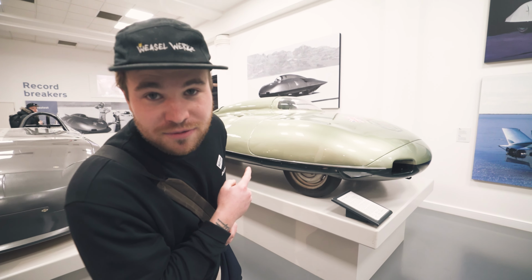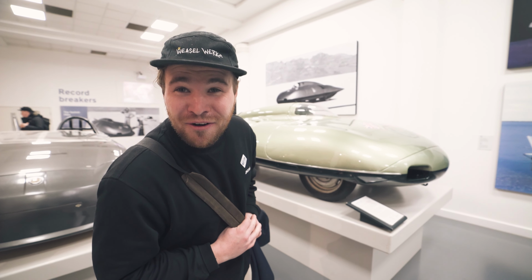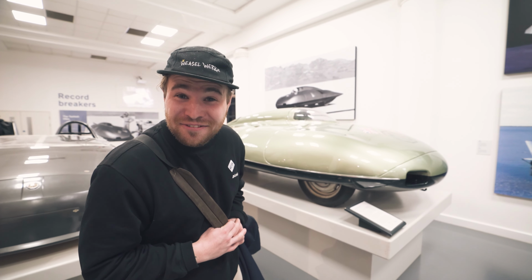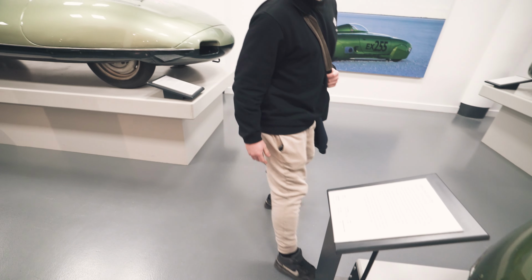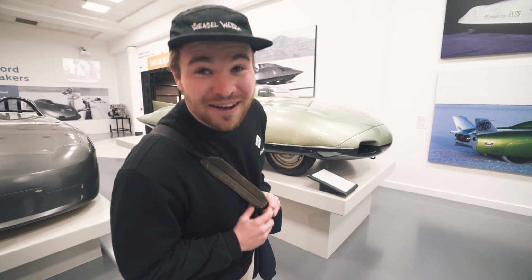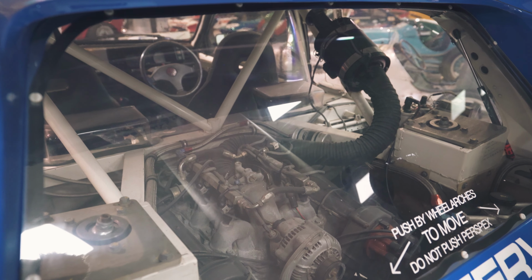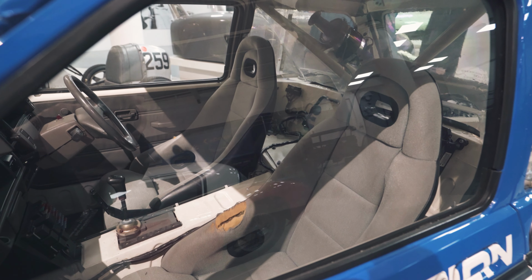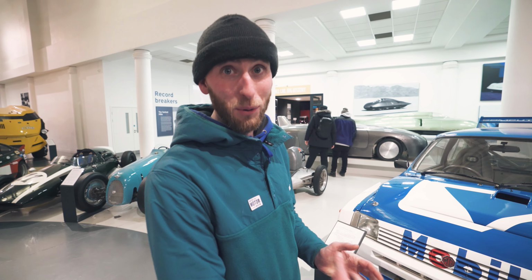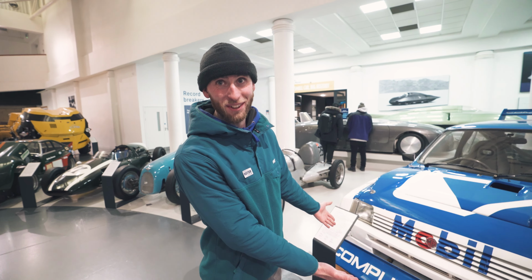I reckon this is the coolest thing in here. It's from the 50s. Stirling Moss did 255 miles an hour in this thing. In the 50s. Could you imagine doing that? First off, just having the engine in the back all exposed like this, immediately sick. Bucket seats that look like you could do a road trip in, they're so comfy. Insane front spoiler, all the downforce, keep the nose down. Like, how often do you see that? It's just ridiculous.